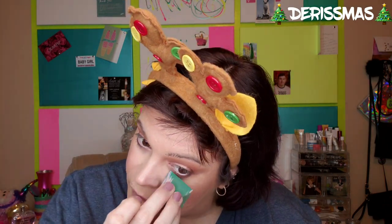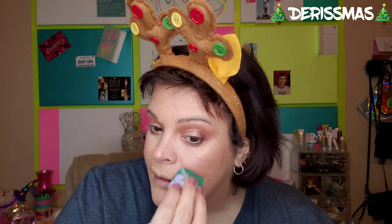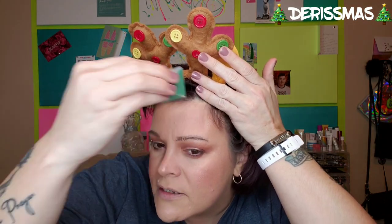And then again, it's literally just going to make everything sit beautifully into the skin as opposed to on top of the skin. Yeah, I like that. I like everything so far. I am getting a little creasy right here in my nose, and of course those two little spots up here in my forehead. Laugh lines are still looking great. My eyes are looking great.